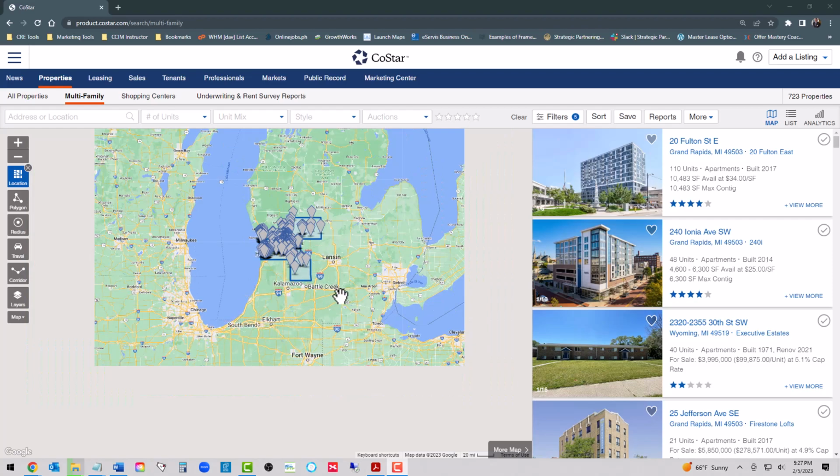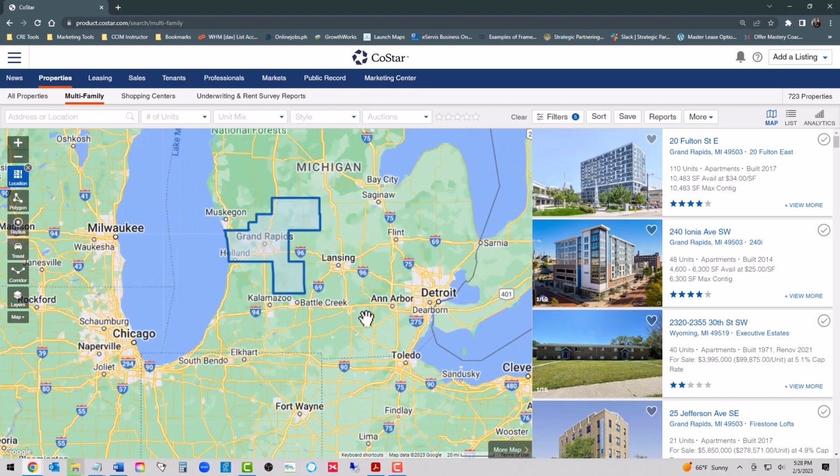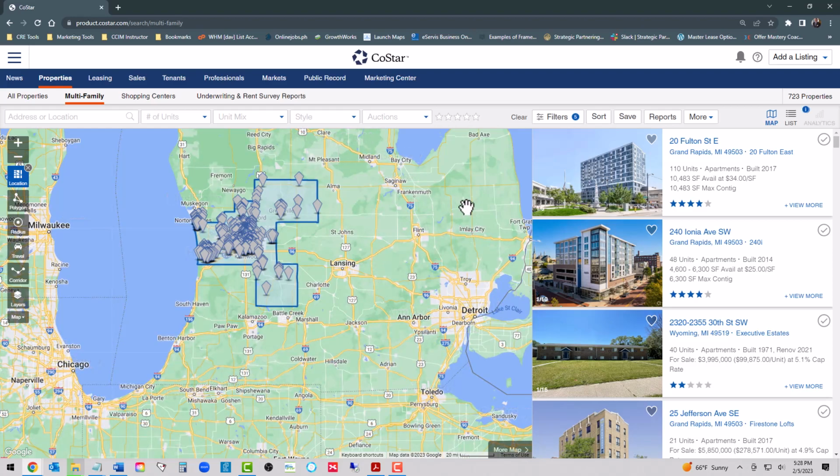If I scroll out a little bit, you can see that the Grand Rapids, Michigan area is not too far from Indianapolis. You can see we have Milwaukee, which we did last week. We have Detroit, Cleveland, Columbus, Ohio, which is coming up soon. Here's Fort Wayne, Indiana, Chicago, Illinois, Lake Michigan, and of course, the U.S.-Canadian border. So let's scroll back in and let's take a look at our filters.